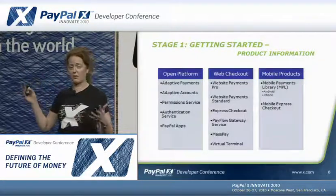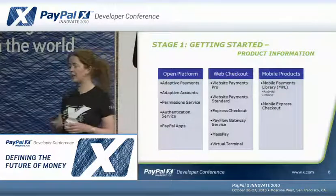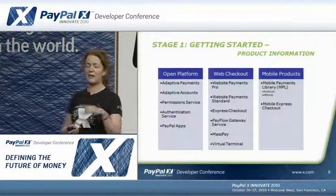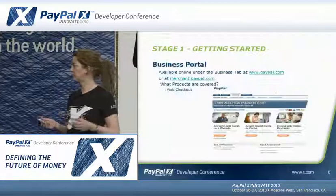Web checkout, the more traditional solutions: Pro, Standard, EC, Payflow, MassPay, and VT, and then the most recent, mobile, MPL, and MEC. So those three categories we're going to refer to throughout the rest. We're going to show you where you get your content, support content, and the support teams.